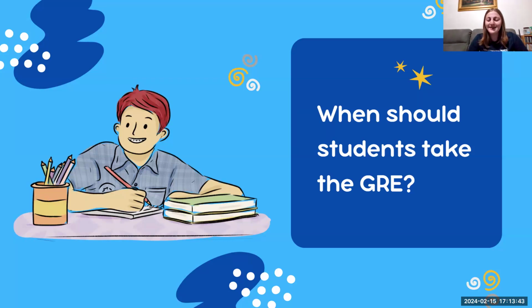I think around junior going into senior year worked well for me. That's about when I did it. But I also think it depends on when your applications are due. I wouldn't wait too close to the deadline, because then it would start to get stressful, and you don't want the stress of the GRE on top of the stress of trying to get your application done before it's due. So I think just give yourself enough time before the application and you should be good.